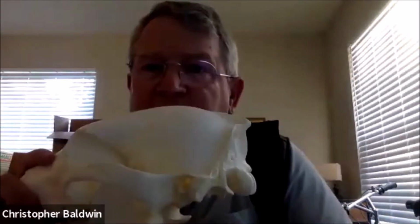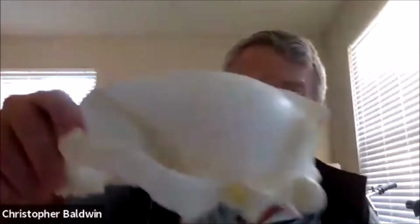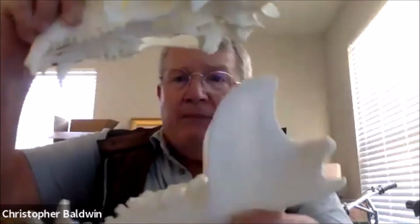Okay, so that covers the first issue, which is which way do the eyes face, forward facing or laterally facing. Second is the structure of the teeth. The teeth, by the way, every skull has a cranium, the top half, and a lower mandible, the bottom half. Every skull is structured that way. Now in structure of the teeth, there's top teeth and there's bottom teeth. This is the gray wolf again.